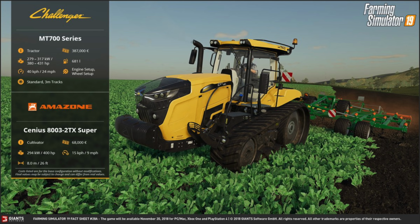It also holds 681 liters of fuel. The one in FS17 held 659, so we've got a bump there. Let's go 24 miles per hour or 40 kilometers per hour, which is exactly the same as Farming Simulator 17. And you can change your engine setup and wheel setup. And those wheel setups are going to be standard or 3-meter tracks, which if you had the horse aggravation pack, which was free in FS17, you got access to both of those, which is awesome.